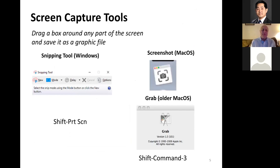Here's one of the tips and tricks that if you don't know, you should perhaps learn about. Screen capture is something that I use constantly every day. Anything that you can get on the screen of your computer, you can save as a graphic file and manipulate in your products. On Windows, there's a tool called Snipping Tool. It's a kind of little desk accessory. Just drag a box around something and save it as a JPEG. Or you can save the entire screen by pressing Shift Print Screen.